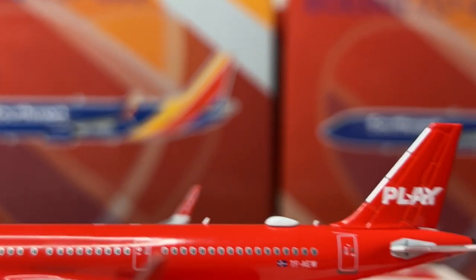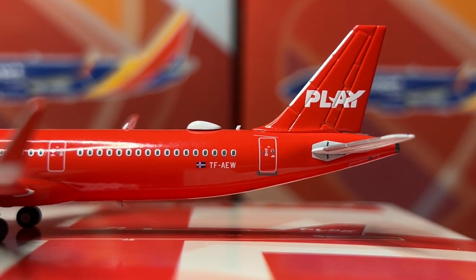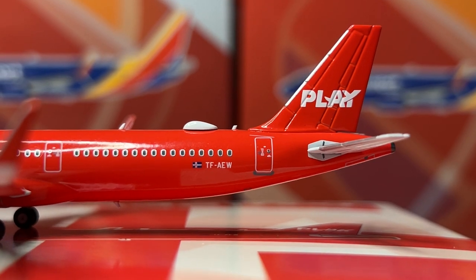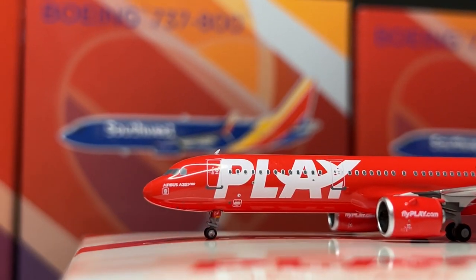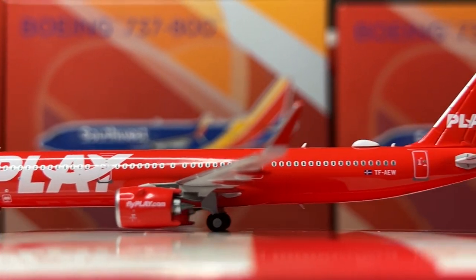Here's the L3 door, and here's the L4 door with the beautiful Play Airlines tail, and with the registration of Tango Foxtrot Alpha Echo Whiskey and the Iceland flag. And here's the L4 door right there. So I'm going to get some shots of the left side of this model, and then we'll be moving on to the back side of this model. Man, this model is just pure perfection.